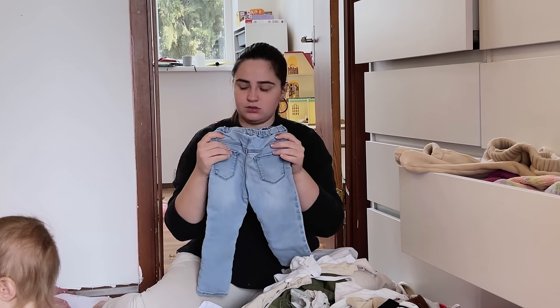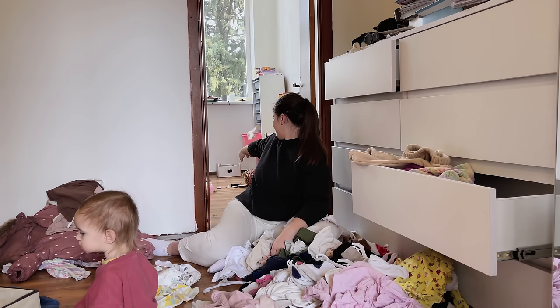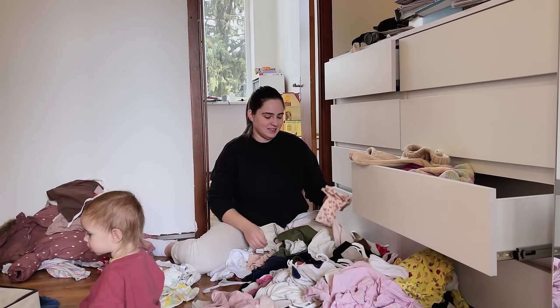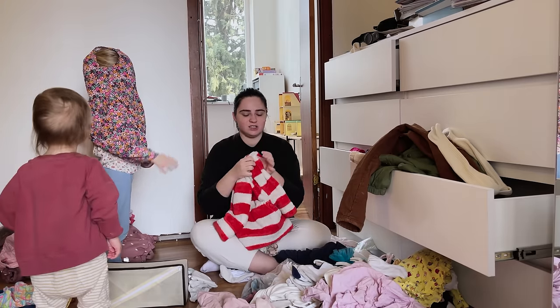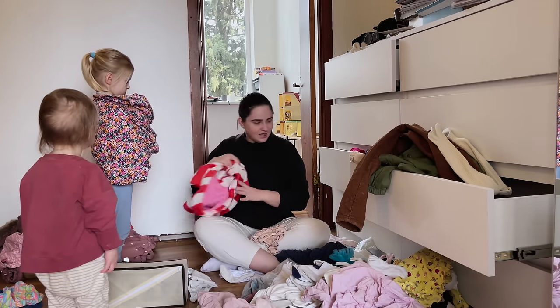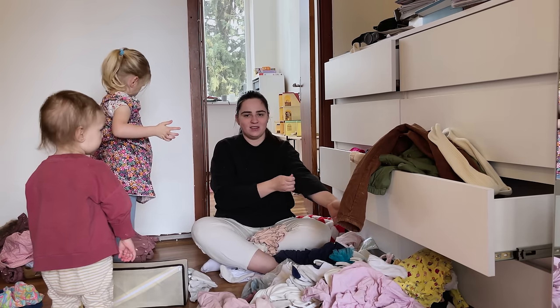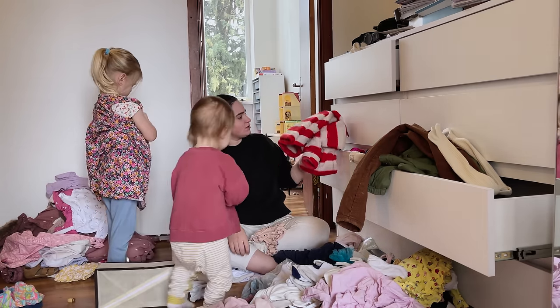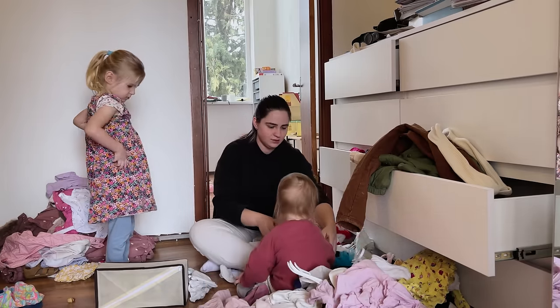This also goes to the garbage bin. This is from a doll. This is not a kid's size. This one, it takes literally all the space, like it's so big. But Agatha likes it, so it's her favorite hoodie. Hoodie to wear at home. It's very soft. Do you have?